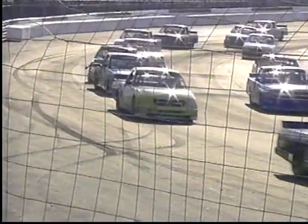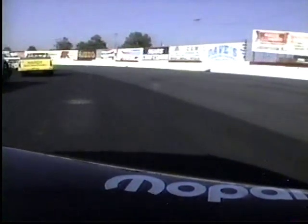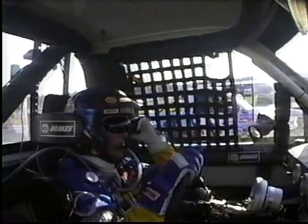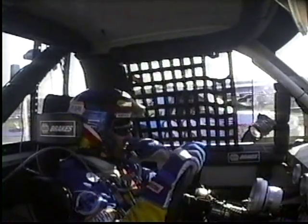14 laps to go, Phil. We have to see what happens now. Joe Ruttman's in second. He was able to come on up from his relatively poor starting position of 14th, and I still don't think anyone has anything for Ron Hornaday. He's so good on the restarts. He gets enough of a cushion on the restart that it's hard for anybody to mount a charge.